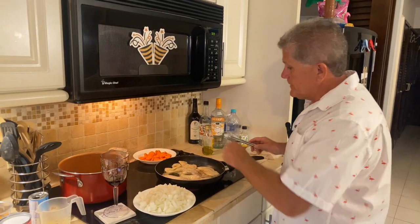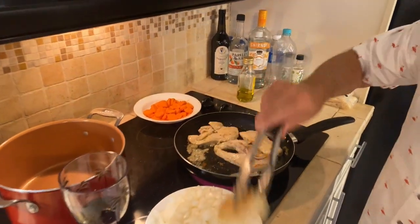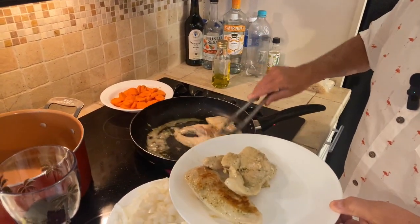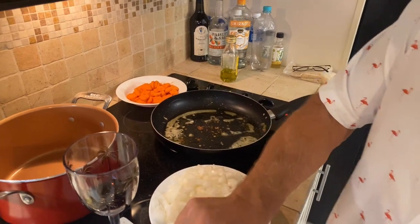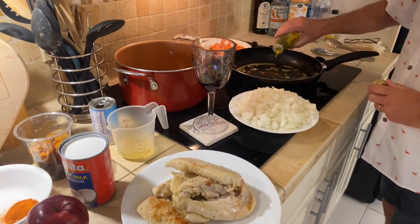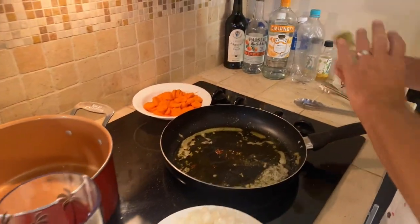All right, so if you take a look at the chicken here, we've got it browned on both sides. We're going to take that out of the pan. Make sure you put it on a different plate than you have the raw chicken for safety's sake. Okay, and then after this cools off a little bit, we're going to cut each piece into thirds. And then we're going to add a little more olive oil to the pan, so make sure things don't burn.